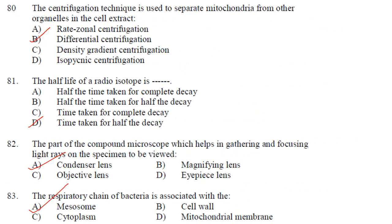Then next one. The centrifugation technique used to separate mitochondria from other organelles in the cell extract. So how will you separate mitochondria from other cell organelles? That is by differential centrifugation. Answer is option B. The half-life of a radioisotope is half of the time taken for complete decay, half the time taken for half the decay, time taken for complete decay, time taken for half the decay. Answer is option D, that is time taken for half the radioisotope to get decayed.